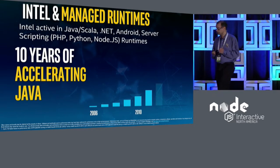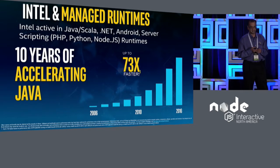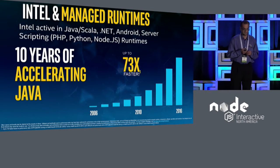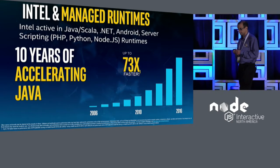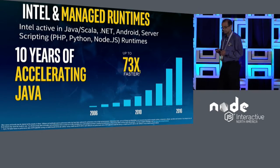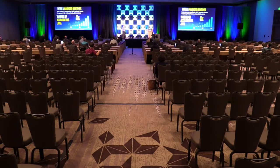Intel has been active in managed runtimes for the last 10 years, and Dave showed you this in the morning. We have been working on Java right from the early days of Java. This shows the SPECjbb 2005 benchmark, with both the hardware optimizations and the software optimizations: what Intel has been able to bring to the Java community in the last 10 years, 73x performance. We are doing the same on Android, and our immediate team is working on server scripting: PHP, HHVM, Python, and Node. All these runtimes are where developers are going for the sake of productivity, and we want to bring performance to all of you.